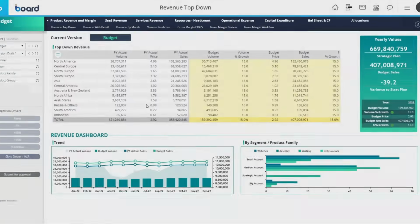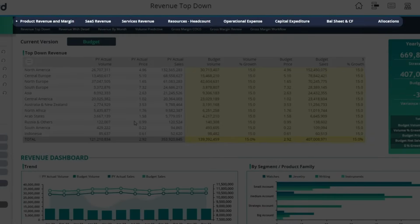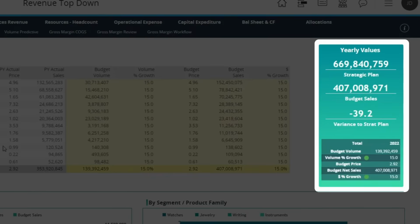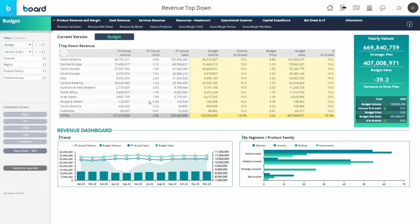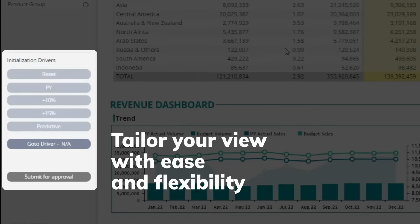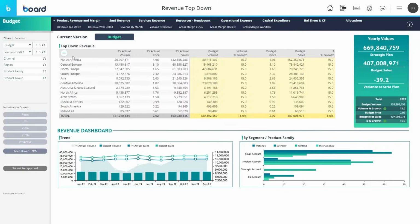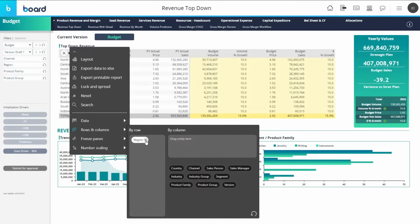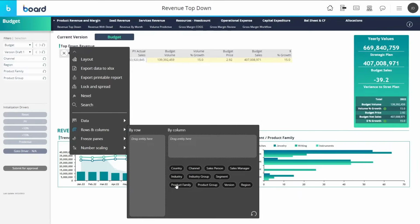Board can support multiple models, offering flexibility for different industries and types of business. In this example, I can see the $669 million target inherited from strategic planning and the variance with my current budget. I can use different drivers to seed my budget, for example, previous year, default percentage growth, as well as predictive models. Using the quick layout mode, I can also change the view of my budget. For example, I might want to move from a regional view to a product view.